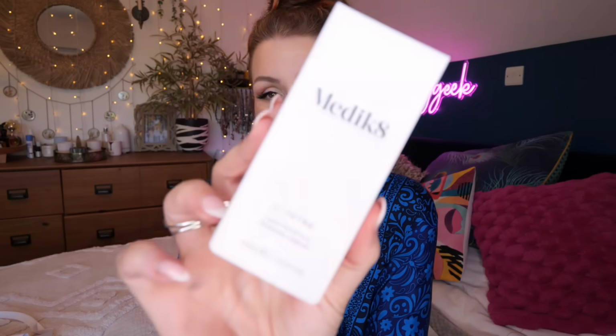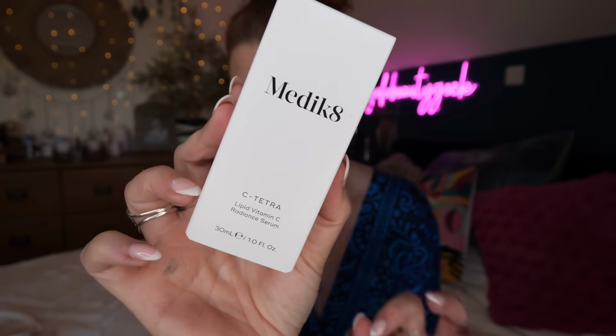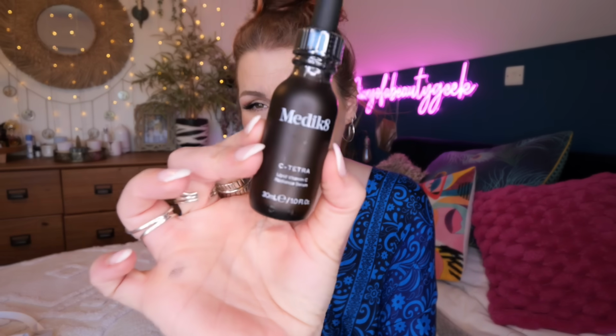We've got Medicate, and this is Tetra Lipid Vitamin C Radiant Serum. There's 30 mils here. This is gorgeous. I use this all the time. I use it every day. I've been using it every single day for the last couple of months, but I have dipped in and out of using it before as well. There's a few different vitamin C's that I do like, but I love this one.